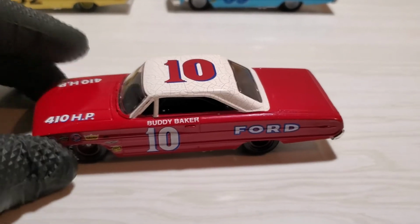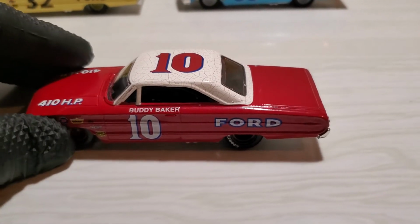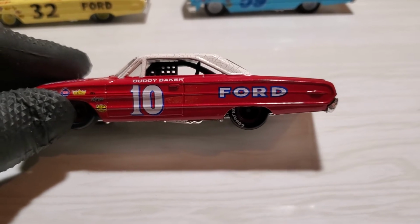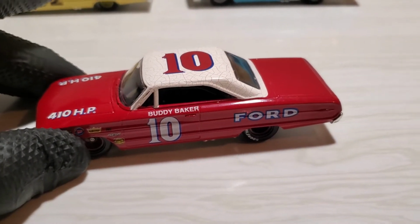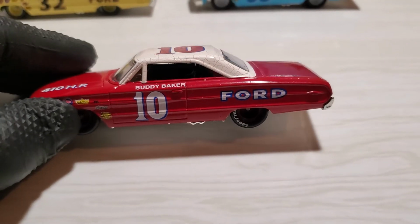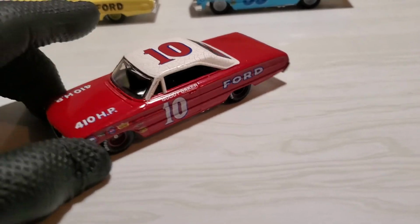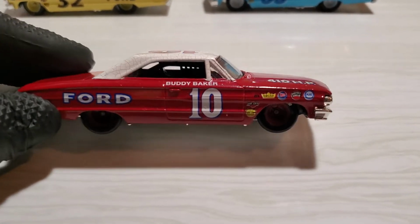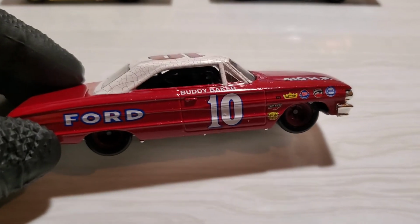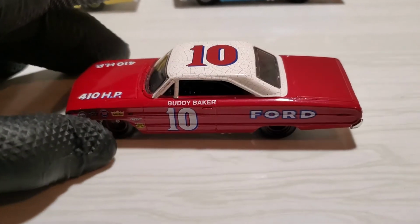Well, Buddy Baker was a successful driver as well, and in 1970 at the Talladega 500, during practicing, he actually was the first driver to reach over 200 miles an hour. And it was just slightly over 200 miles an hour, but he was the first one, and so he's in the record books for that. And after his racing career ended, he became a sports announcer for NASCAR, and he was very popular in that genre.